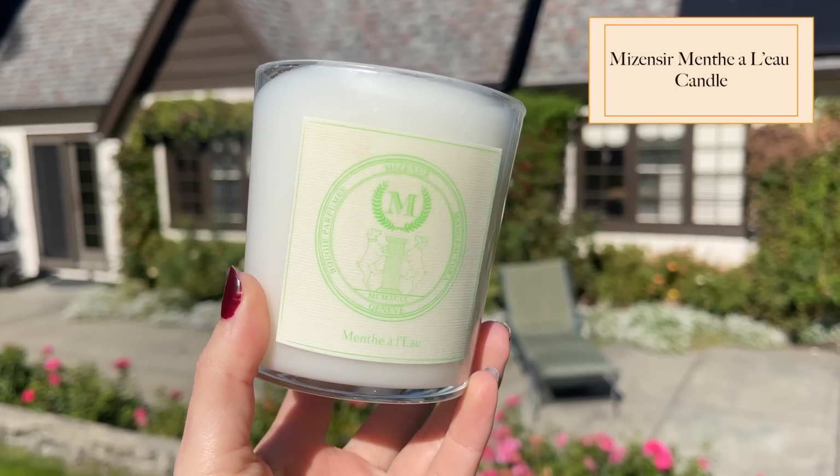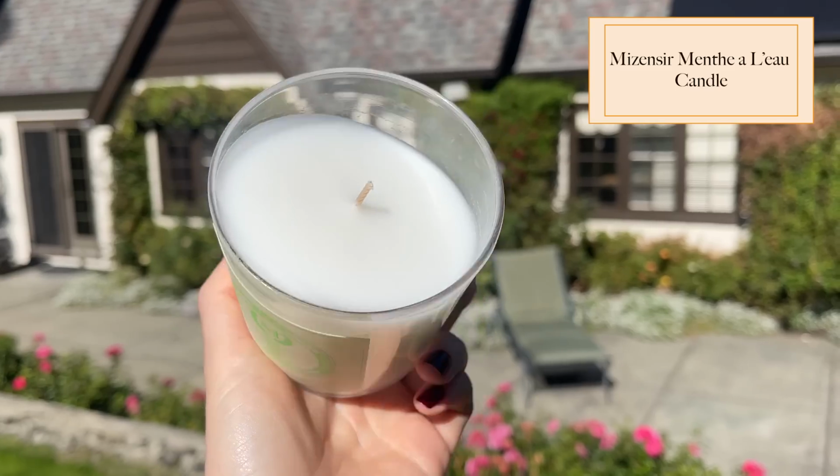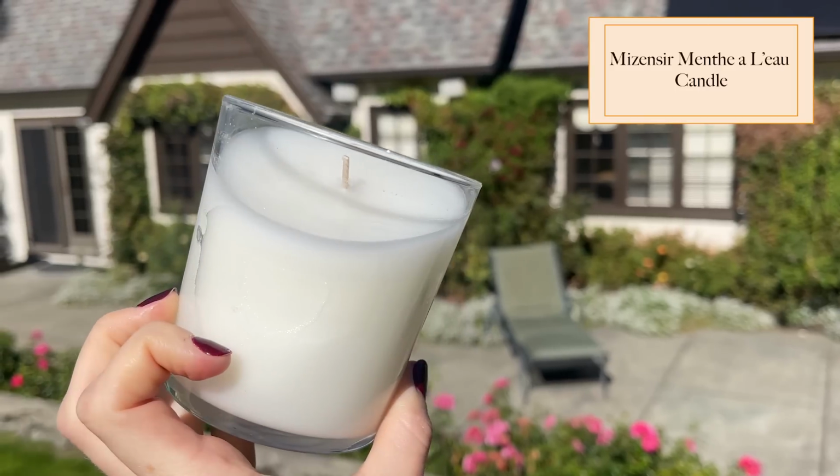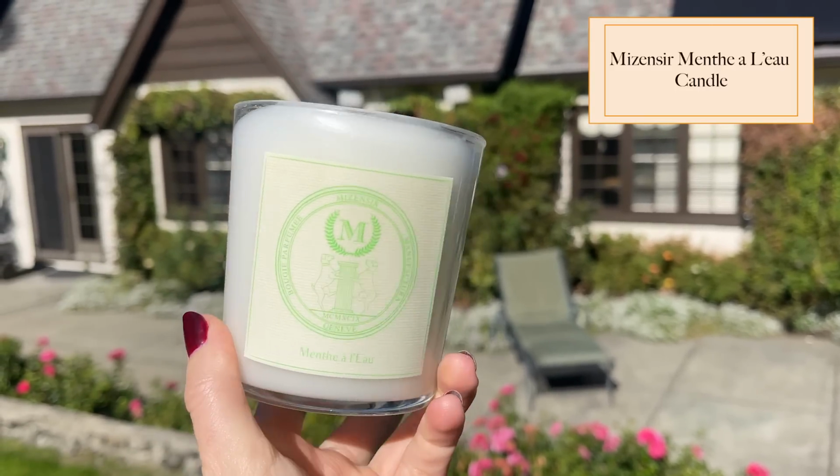A thirst-quenching glass of iced water with mint. The crushed leaf adds an aromatic sweetness to one of life's most essential and eternal elements. I have been looking for a true fresh mint candle and a true fresh mint perfume for years actually, and I have yet to find either until now.